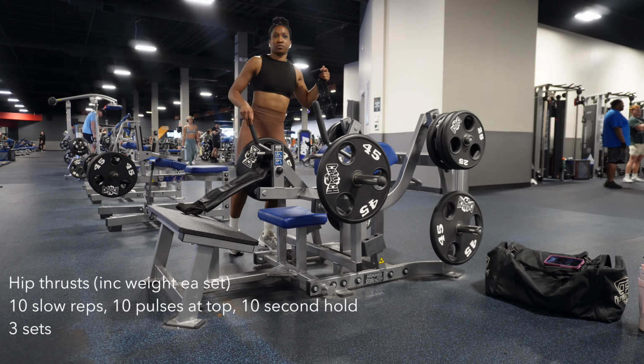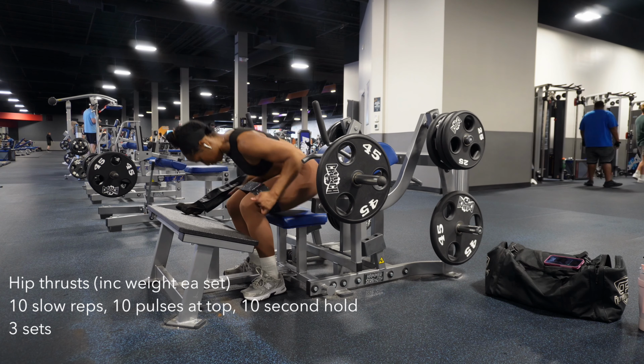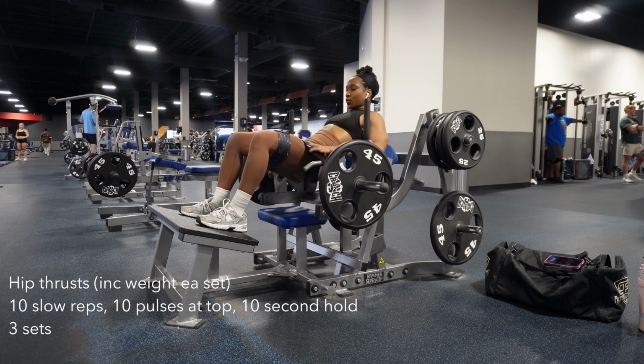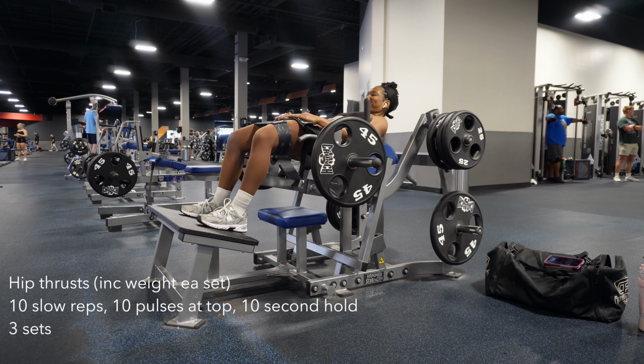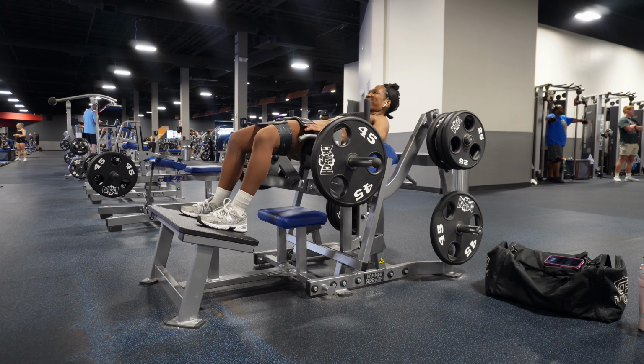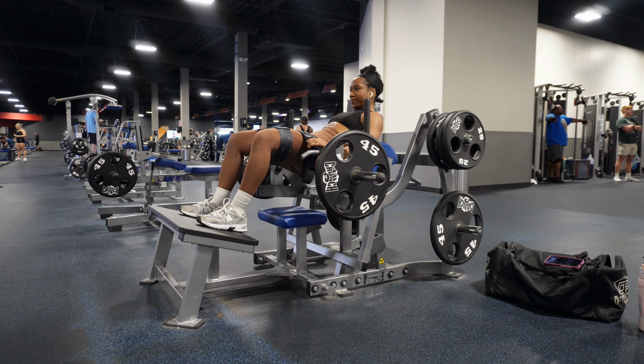So now we're gonna finish the workout isolating our glutes with a glute hip thrust machine, or you can use a barbell, dumbbell, whatever your gym has to offer. This is my first time using this machine. It literally makes doing hip thrusts so much easier.